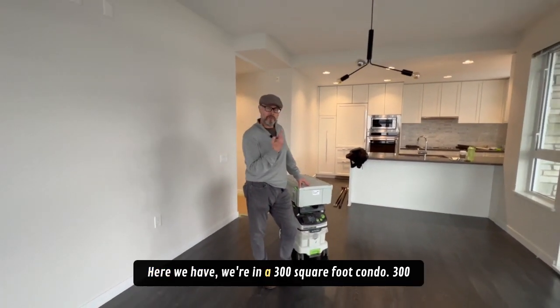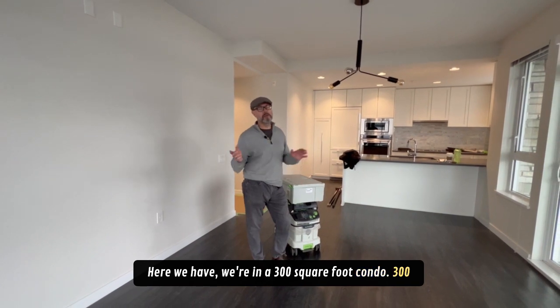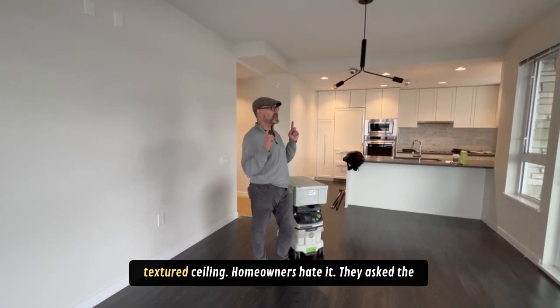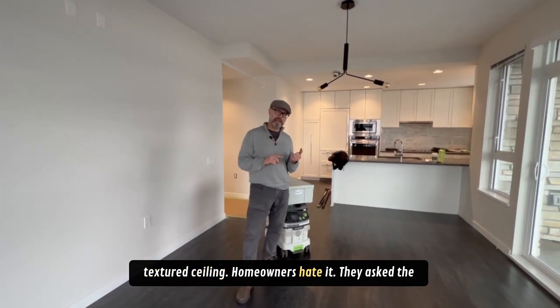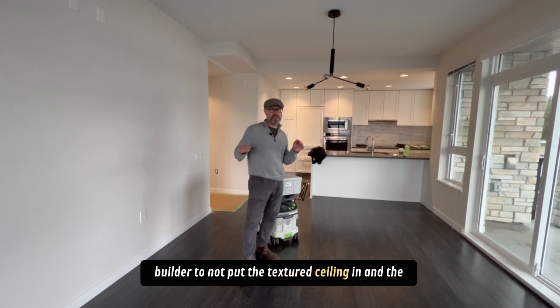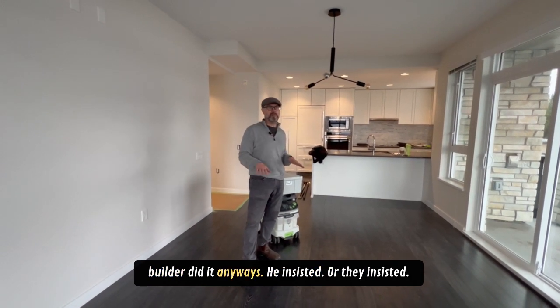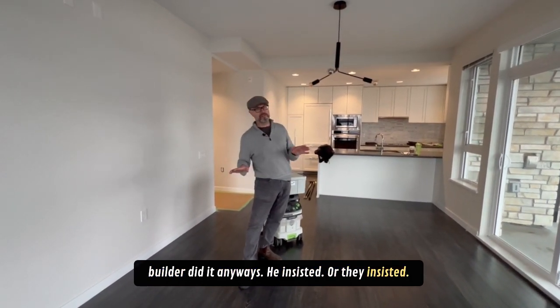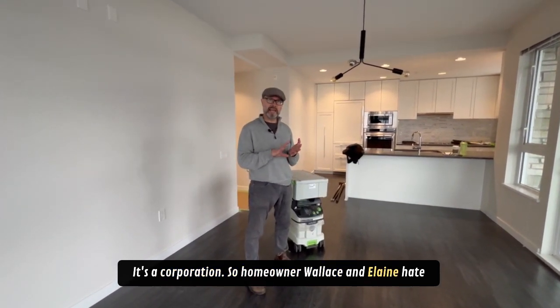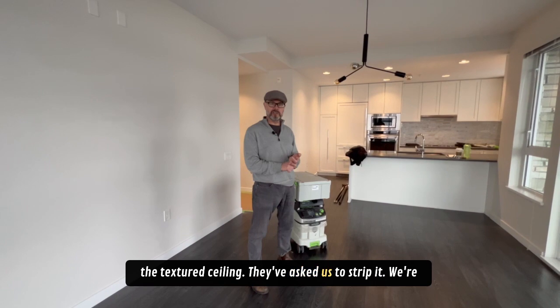Here we're in a 300 square foot living room in a condo, and we've got textured ceiling. Homeowners hate it. They asked the builder to not put the textured ceiling in, and the builder did it anyways. He insisted, or they insisted, it's a corporation. So homeowners Wallace and Elaine hate the textured ceiling. They've asked us to strip it.